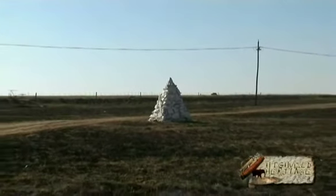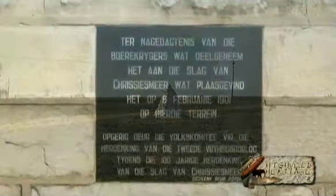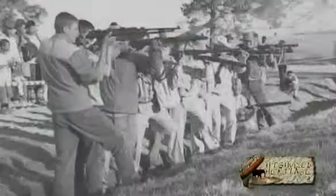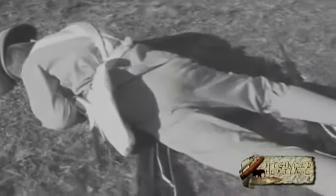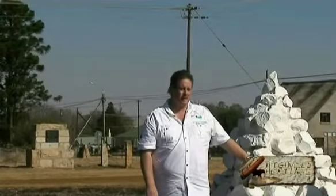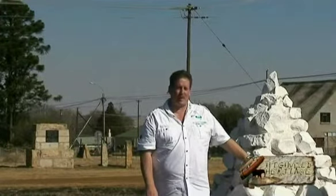This is the site of the battle at Crissy's Mere, which happened on the 6th of February 1901. 7,500 British troops were attacked by 2,500 Boers on this particular site. The idea of the British troops was to encircle the Boer army under the leadership of General Louis Botha in the small town of Ermelo, which would have effectively ended the Second South African War, or the Anglo-Boer War.